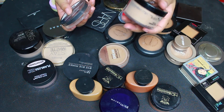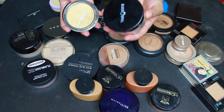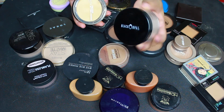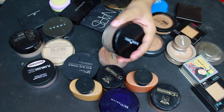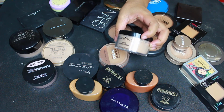Another drugstore favorite, well, Ulta's kind of drugstore, but they're kind of pricey for drugstore also. But this is a drugstore favorite for mine. This is the Black Opal Deluxe Finishing Powder. This is actually a really, really nice powder. I have it in the shade Neutral Light, and it's a great loose finishing powder from the drugstore.